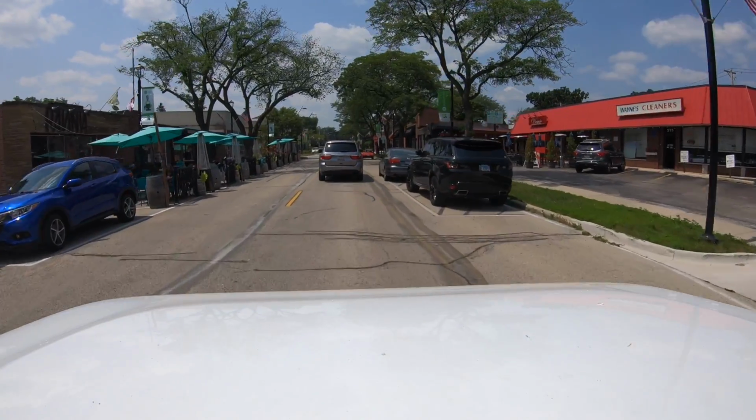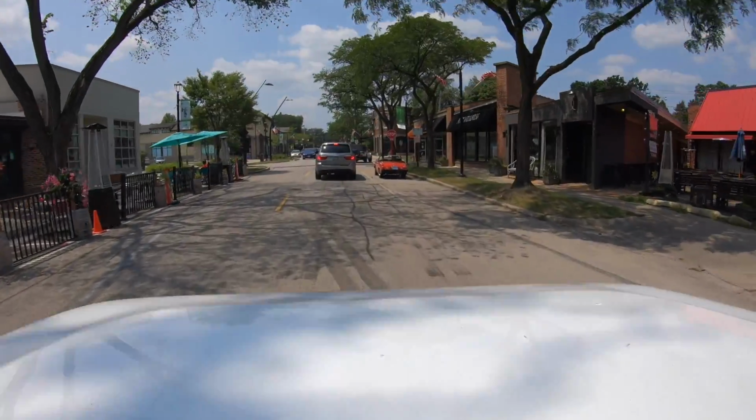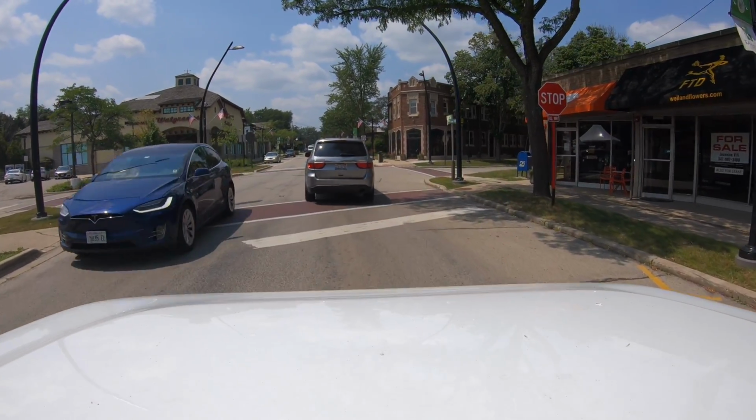It's a pretty competitive price for a four-door car that you could fit the whole family in, but also it's going to be great in the winter. You could have a lot of fun in it. Like I said, you could take the doors off, take the roof off. You can customize it to your liking.